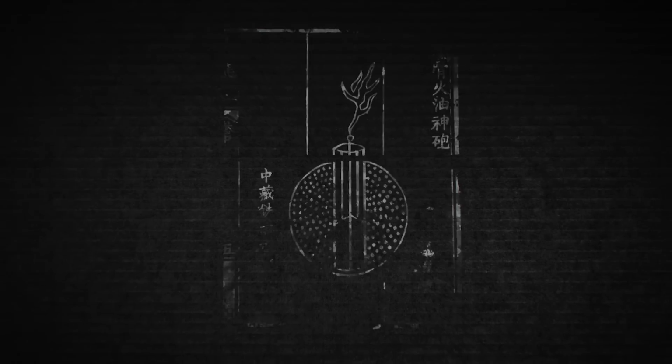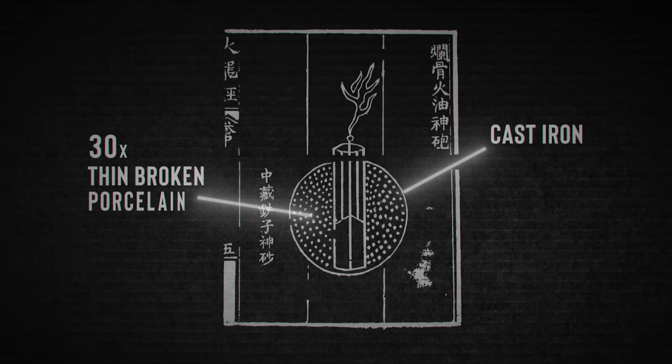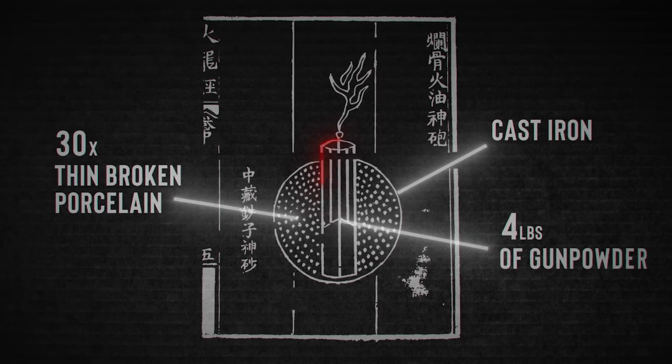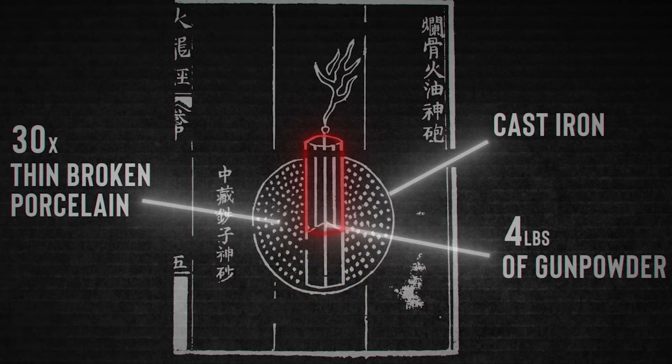The grenade shells were made of cast iron and filled with about 30 pieces of thin, broken porcelain about the size of iron coins. Then they packed in about 4 pounds of gunpowder into a bamboo tube. The length of the fuse could be adjusted based on the intended throwing distance.